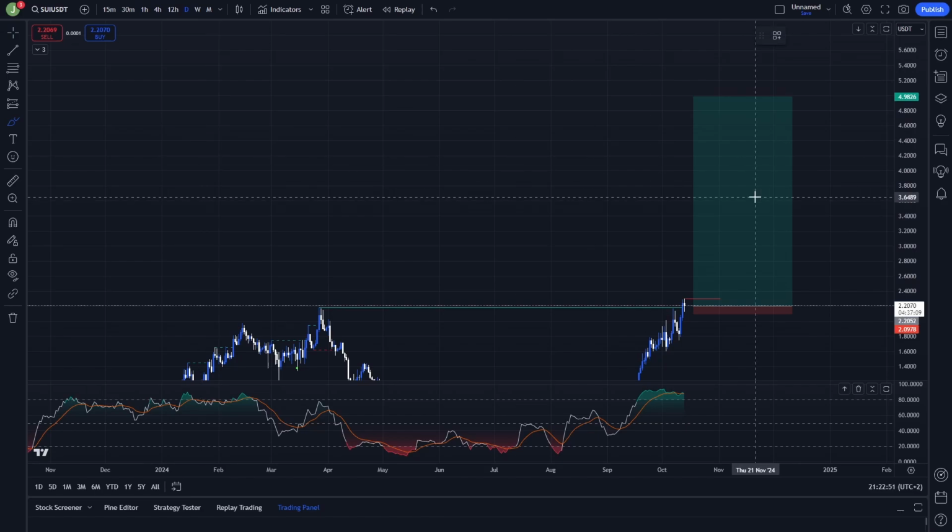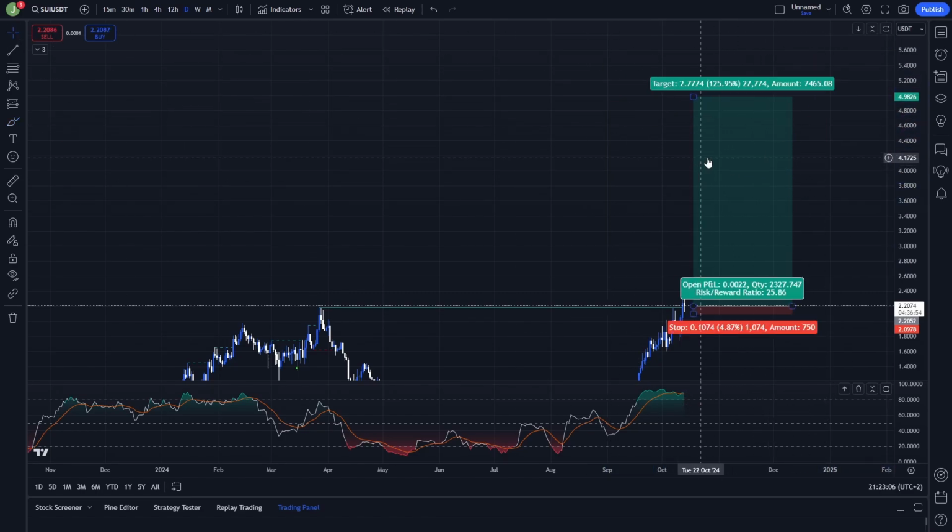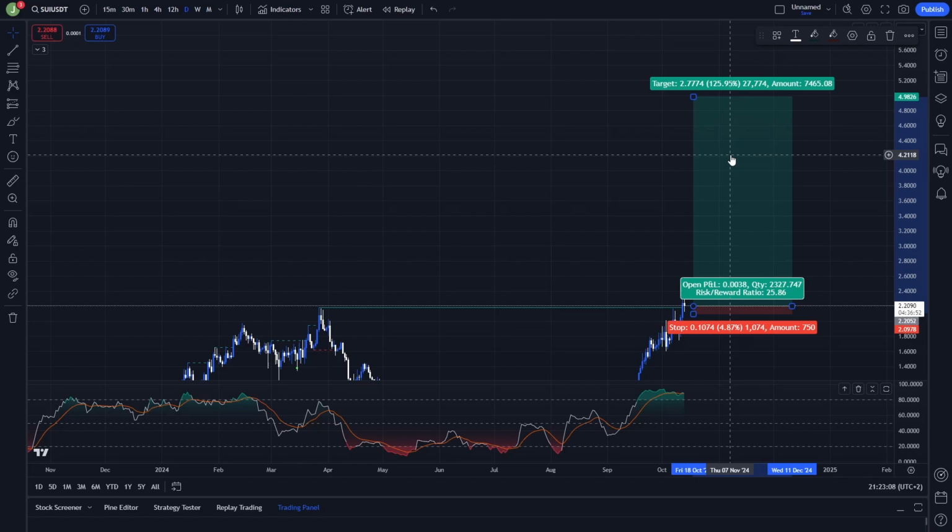Also in this case you want to take multiple take profit targets, especially you want to take a large amount of the profits under important psychological resistances. So some of the profits you want to take under the $3 mark, then under the $4 mark, and then save some back for the last take profit target. So in the end, from the risk reward ratio of 25, of course it will depend on how much profit you take on each level.